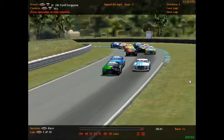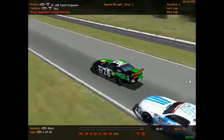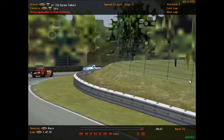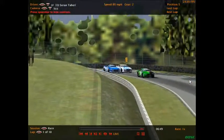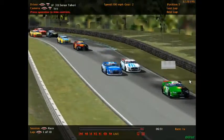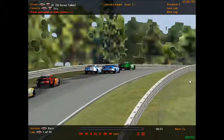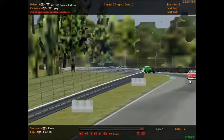28 car is now in second place. Here comes the 33, Soran. I'm not even going to try and pronounce it. People, when you sign up, please try and come up with easier names, okay? You know.